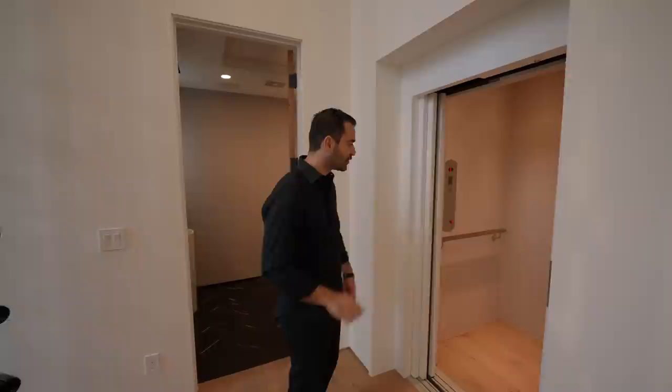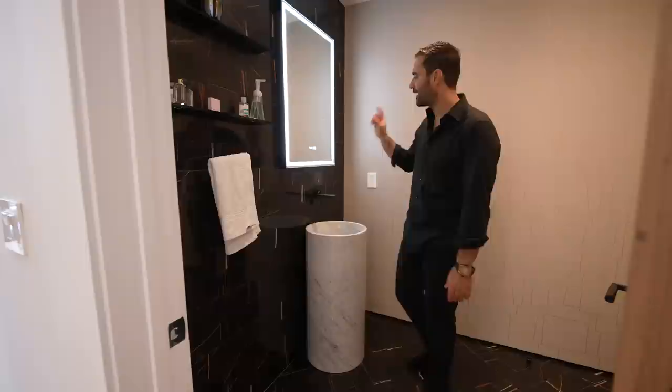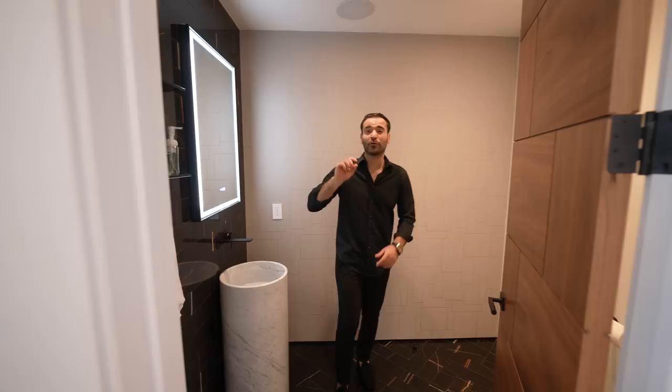right next to the entry door, we have an elevator. So you have your easy access. And Mikey, we have a powder room here. Beautiful marble floors, and they carried out the same marble finish on the back wall here as well. Open shelving, LED lit mirror, another marble pedestal sink. Just a really nice, exquisite powder room off of the landing on the main floor. Now, Mikey, let's get back out and continue our tour.